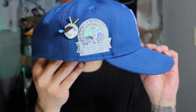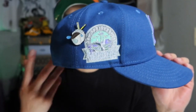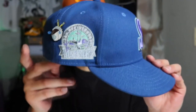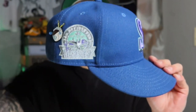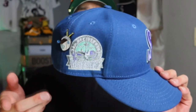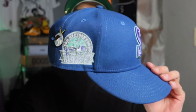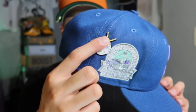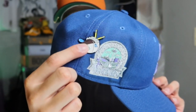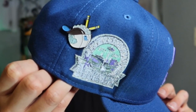Side patch, ooh. The side patch could have been better, but at least they make it look holographic, so I'll let Hat Club slide on that. But I love this colorway so much, I'm letting it slide. You got the pin I released last year with the homie Blue Brims. Blue Brims is another fitted collector and also another pin creator. We linked up and did an icy bowl. It's different from the rice bowls because instead of rice, it's ice. Instead of the French fries, you have the B side patch. There you go.